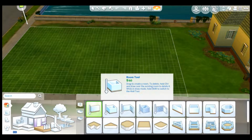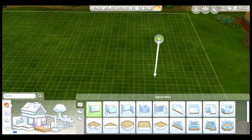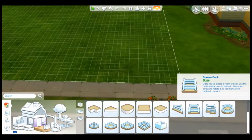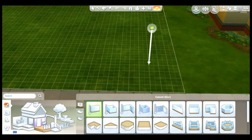Hey guys, Miranda here, and I'm going to show you my build today because yesterday I was busy. Well, I wasn't busy. My roommate was busy stealing my laptop so that he could try to make another microphone work. But yeah, this is my build.